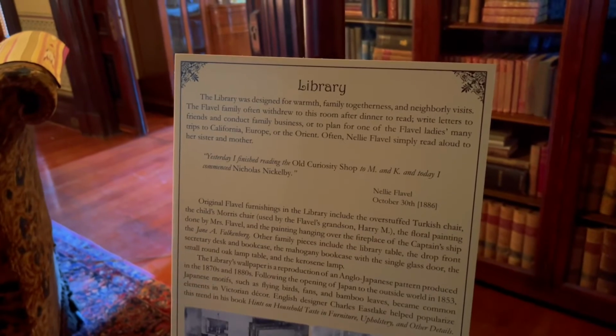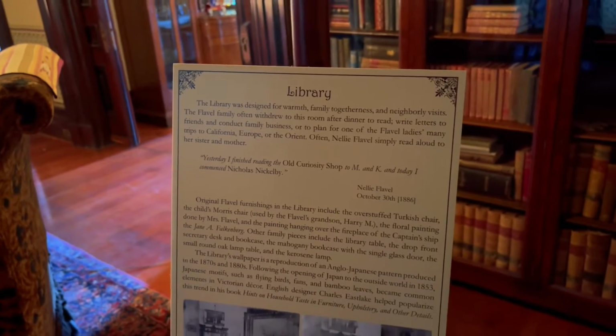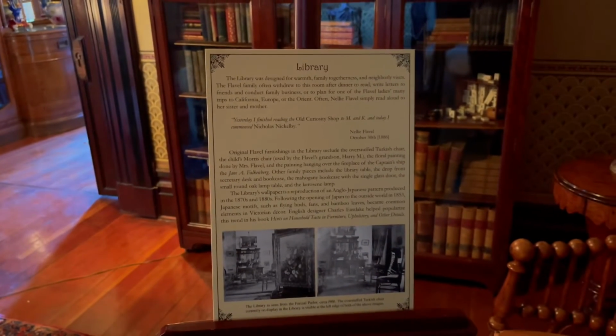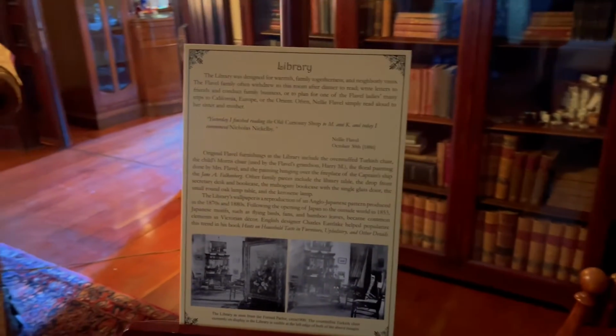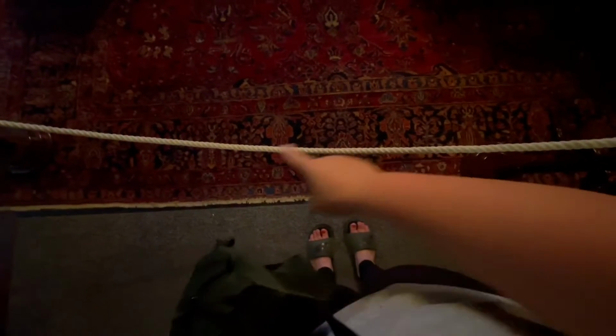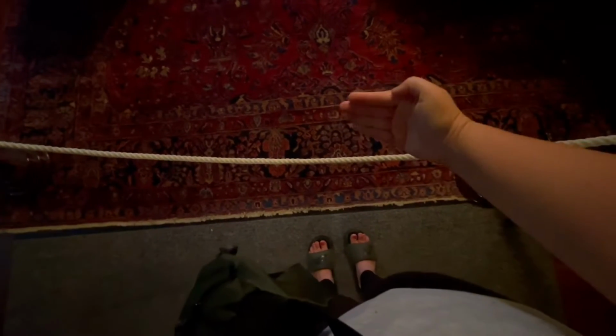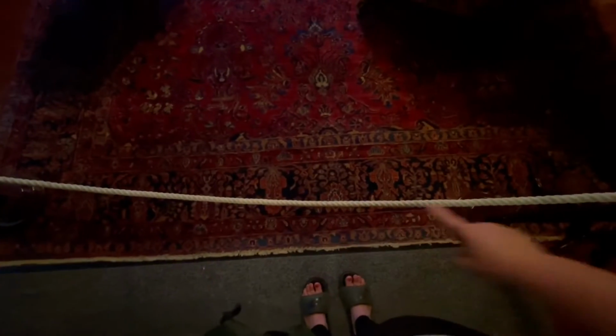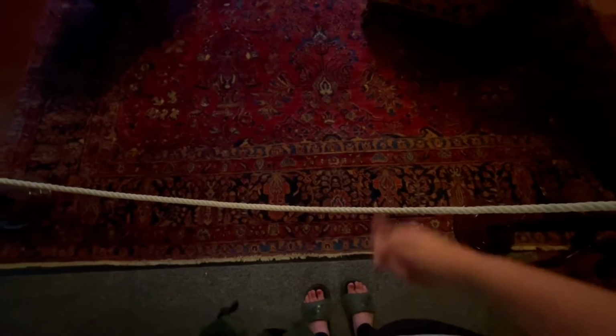Now, I'm going to make sure that you all see a couple of these and you can stop and pause on the screen. However, you're going to have to come here to look at the remaining ones, because each room has quite the history. Also, each room does have a rope so that we do not enter into the space beyond a certain point. That is to keep all of this beauty here for us to enjoy for years to come. So this is here to protect and preserve the space. So make sure you respect that.